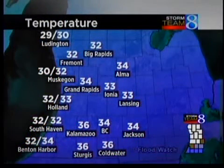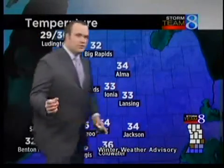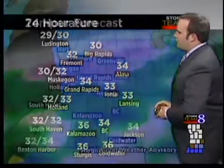Here's a look at temperatures. 34 Battle Creek, 33 in Ionia. Once these surface temperatures drop down to or just below freezing, that's when we have a chance for this liquid precip to hit the ground and start to freeze on contact, and that's the threat for freezing rain overnight.